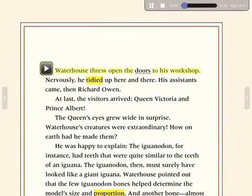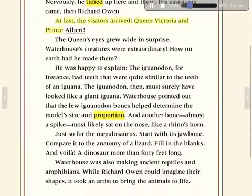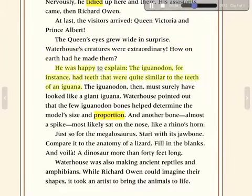Waterhouse threw open the doors to his workshop. Nervously, he tidied up here and there. His assistants came, then Richard Owen. At last, the visitors arrived, Queen Victoria and Prince Albert. The Queen's eyes grew wide in surprise. Waterhouse's creatures were extraordinary. How on earth had he made them? He was happy to explain.